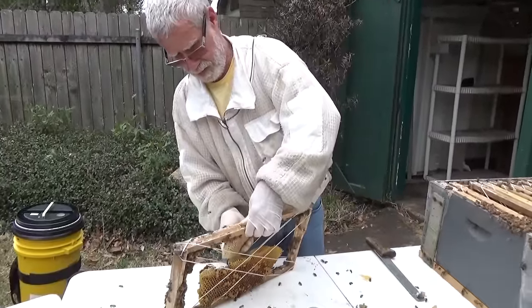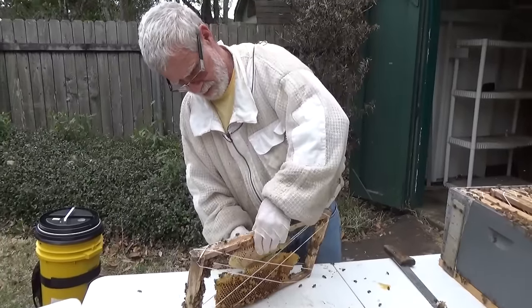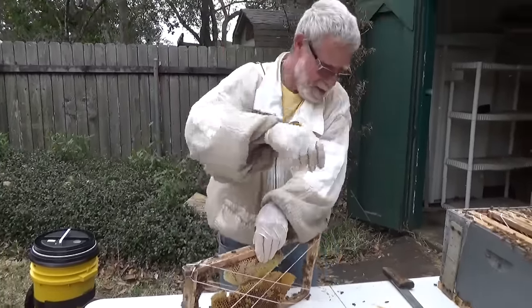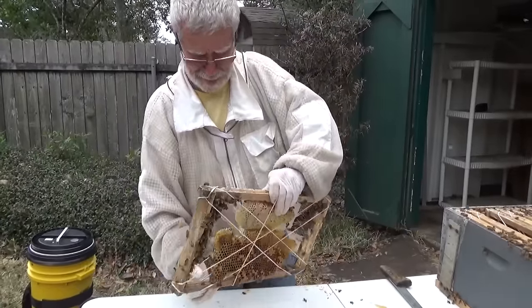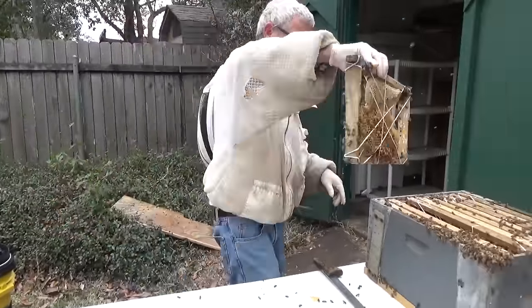I tell you, these bees are real calm. Very. Great genetics. They'll make a welcome addition up there, Charlie. Absolutely. All right, so that's all the honey we could give them.